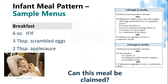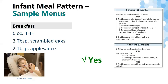So let's take a look at some sample infant meals and see if you think this is a reimbursable meal. This is a breakfast, and you can see the meal pattern chart on the right side of your screen. This infant is being offered 6 ounces of iron-fortified infant formula, 3 tablespoons of scrambled eggs, and 2 tablespoons of applesauce. Is this a reimbursable meal? Yes. So remember, at breakfast, a meat alternate can now take the place of the iron-fortified infant cereal.